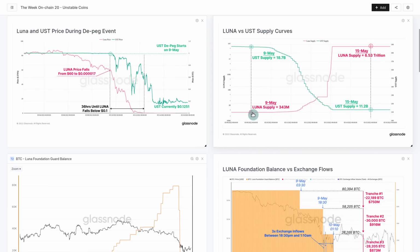Now the red curve, which is the LUNA supply, started at 343 million, and it is on a log scale. So every vertical bar here is a factor of 10, going from millions to billions to tens of billions to trillions. So this is linear, this is log, and you can see that this thing essentially went from 343 million and hyperinflated to 6.53 trillion.